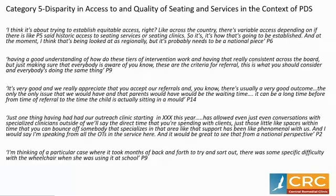So when it comes to trying to come up with solutions for this, therapists spoke of the need to really establish equitable access to services for children, but that it needs to be a national approach as opposed to being done sort of differently in different regions. So there's consistency across the board. Everybody knows what referral criteria are, and everybody's doing the same thing. So pathways and processes and things like that.